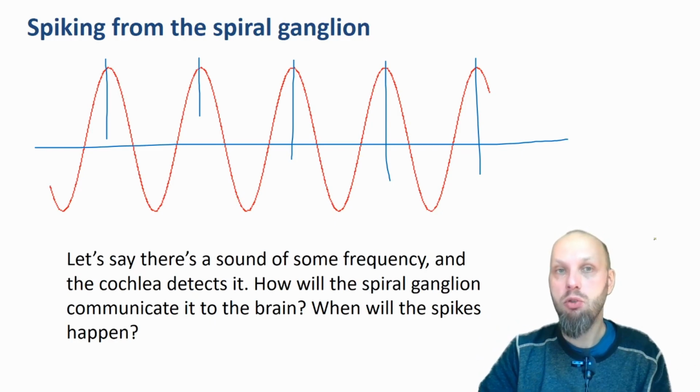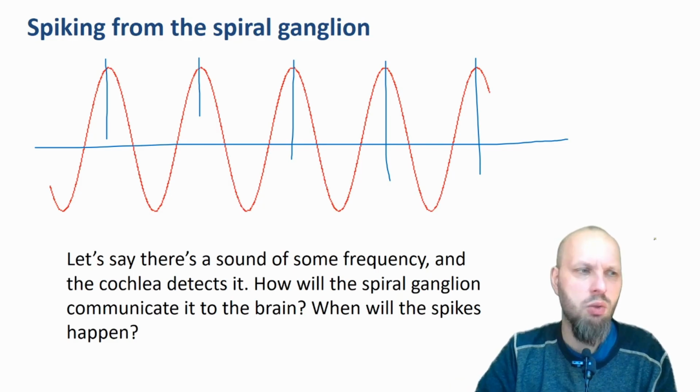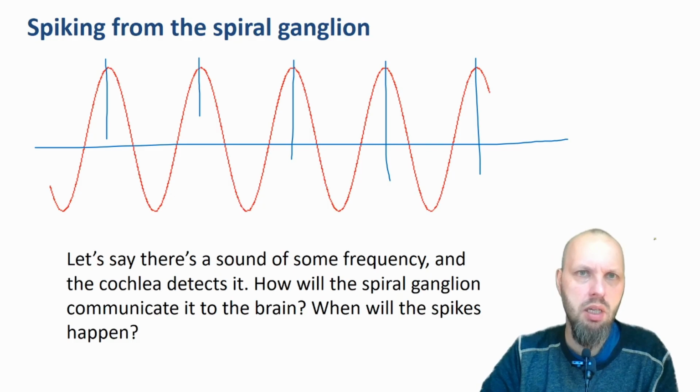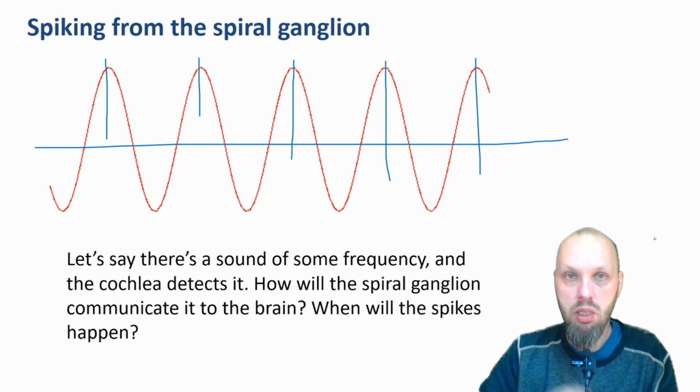Will it be able to spike though? I mean, is it fast enough to spike? Because remember, the reason we have the cochlea is because neurons are not fast enough. Each spike takes 1 millisecond for the spike itself, and then a few more for the refractory period when it needs to recharge. So can it do this, what I drew here? Can it spike in synchrony with these oscillations?